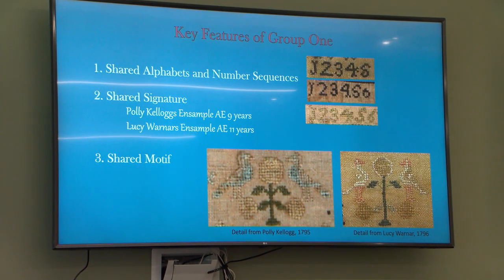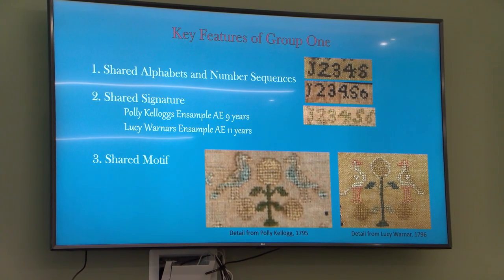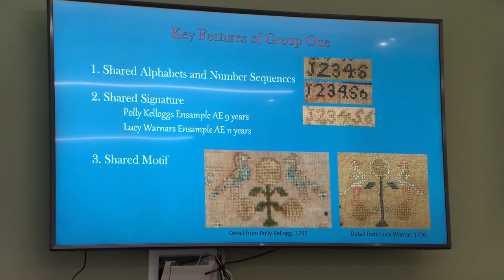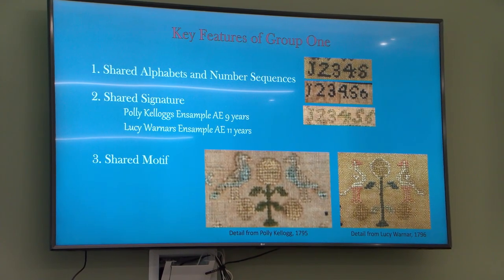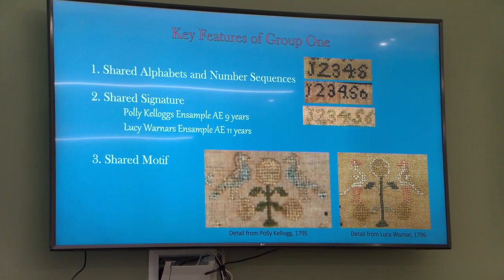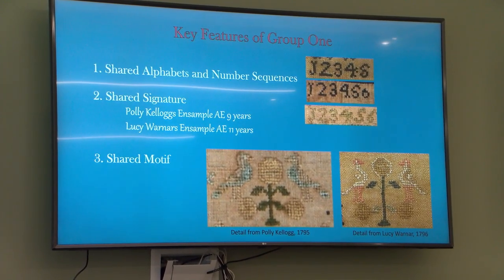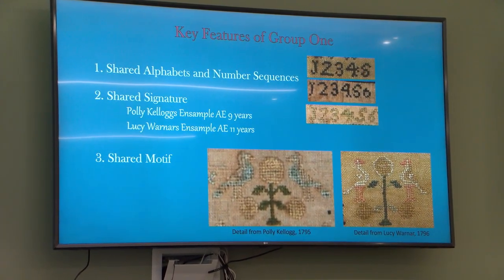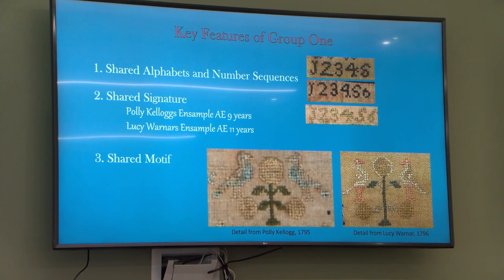The second, I wanted to mention some key things. This is, I guess, part of Sampler 101 also. It's like what to look for in samplers and how do you know that they might be part of the same group. One of the telltale things in this small group are the alphabets that they share. They're the same font, if you will, and also the number sequences. There are lots of ways to do numbers, and when you see numbers done the same way across samplers, more likely they were done in the same school or under the instruction of the same teacher. And as I pointed out, there's a shared signature.